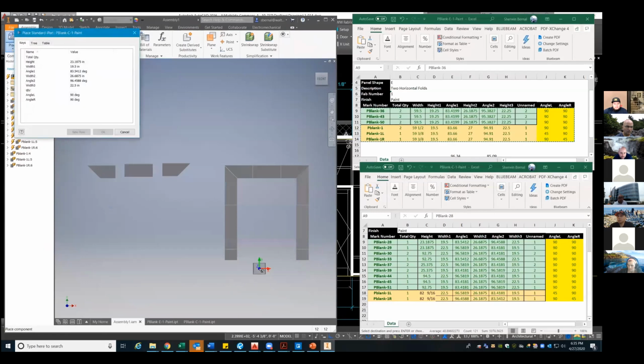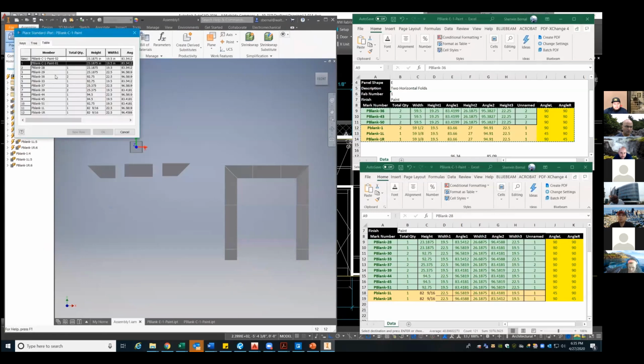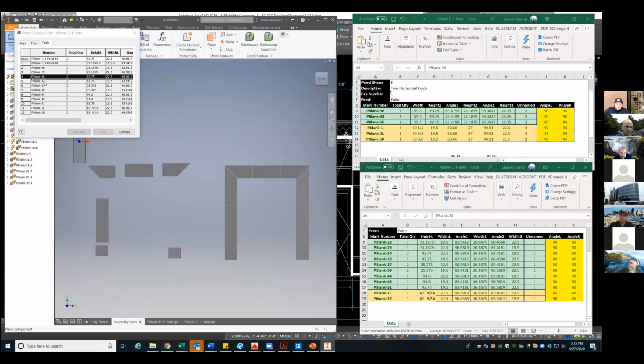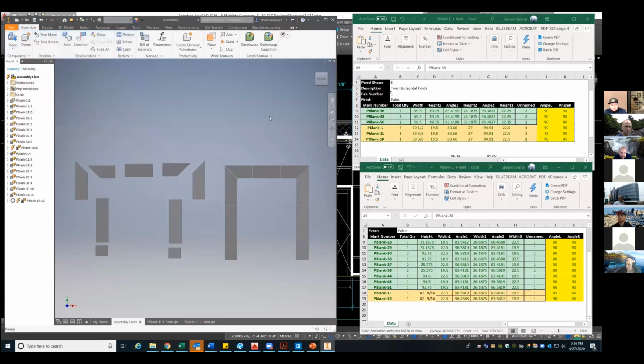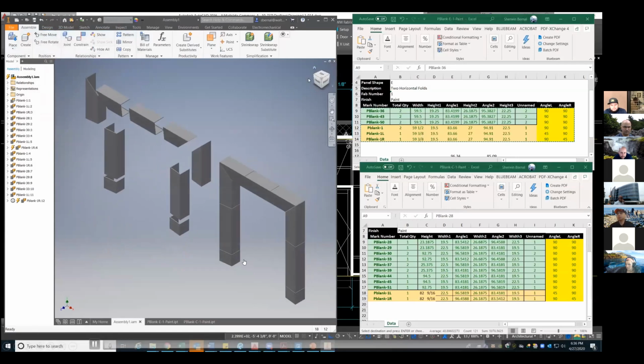This one, open, go to my table. I want this one first, which is the right side of the portal. 29 is the left side. 30 is the left side. 33 is this side. And then I'll go to my 1L, and then my 1R. There you go. Dismiss. And then I just assemble them together, and that's my portal.